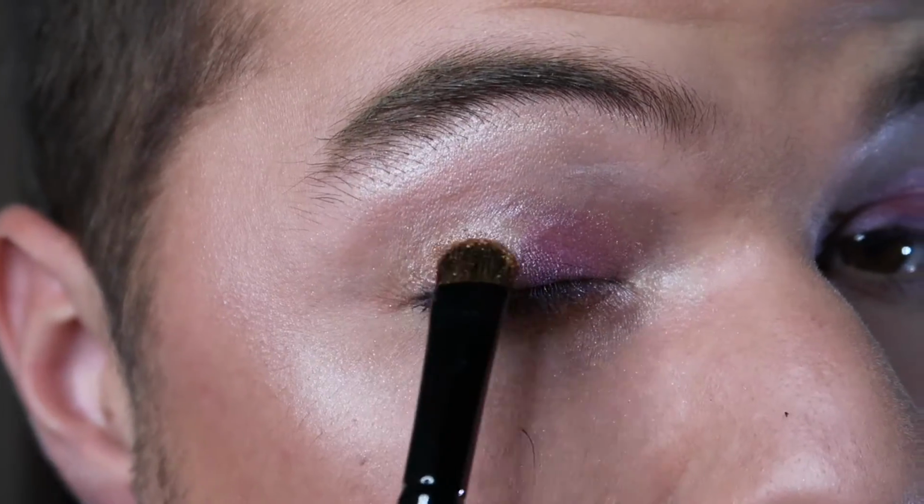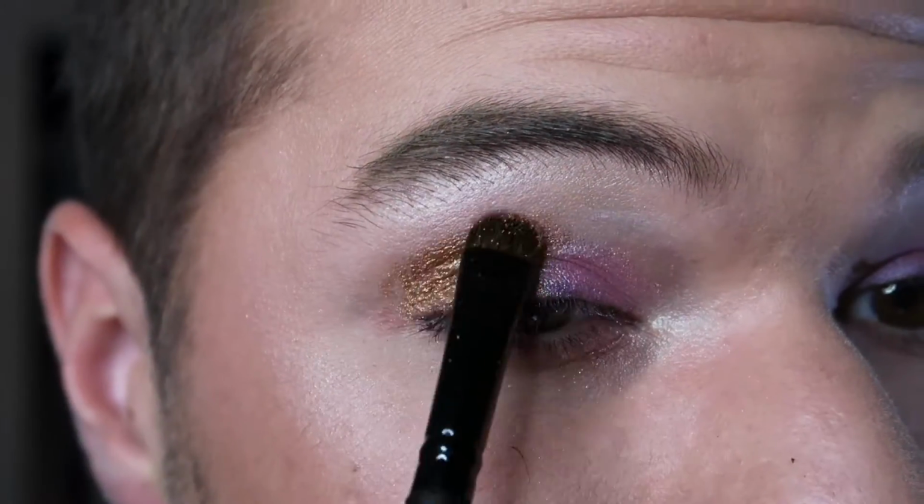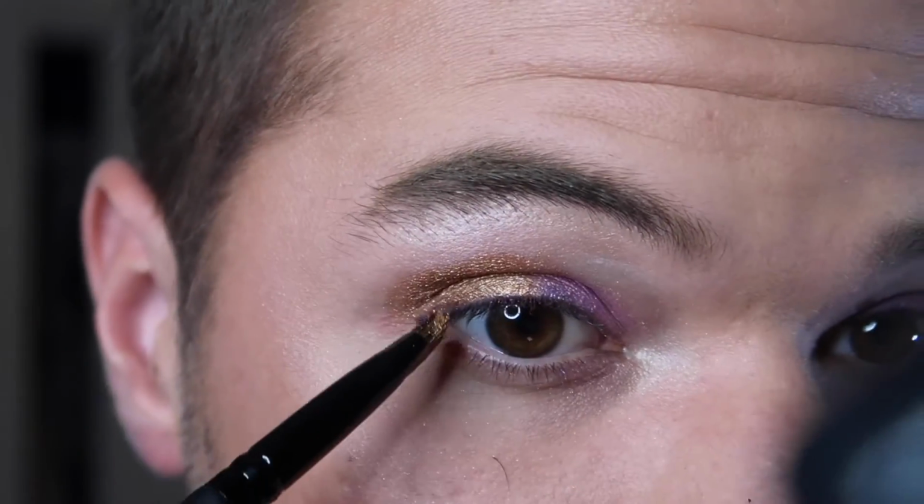I'm going to take the gold eyeshadow, which is very sparkly, pack that onto the outer thirds of my eye. Some good color payoff on that one too. I like that gold, it really shows up. These colors definitely have pigment, I am happy to report.